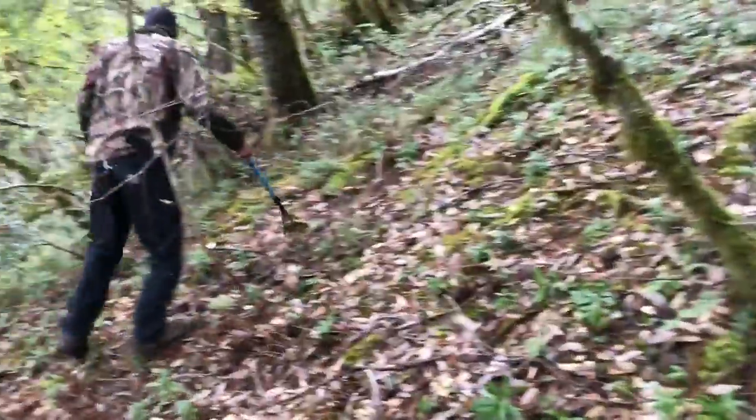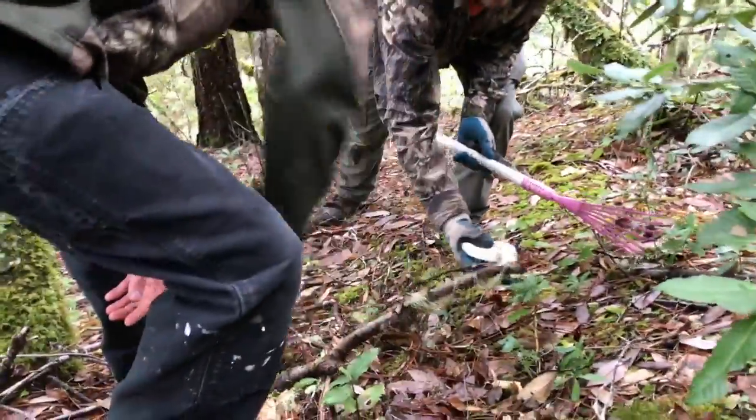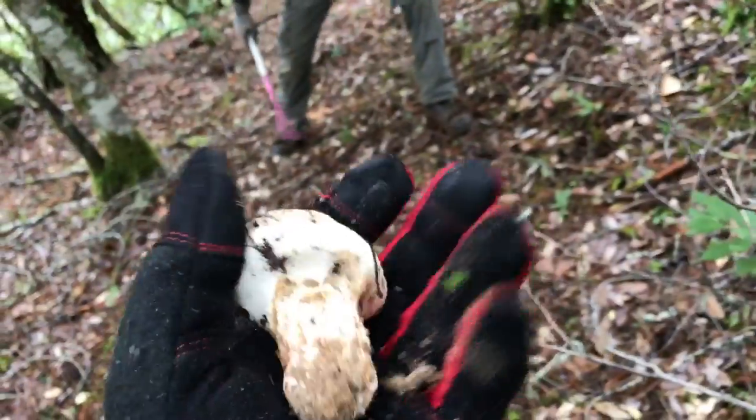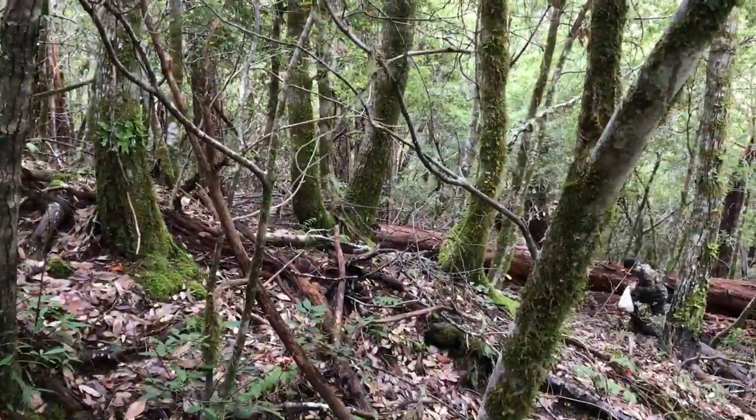I'm on my way up to see Ed. He just found the first monsters of the day, he says. Let's see. That is looking good. A couple more there. Another one up there. Looks like they're still finding one or two. There he is. Number one, veil still connected at the bottom.